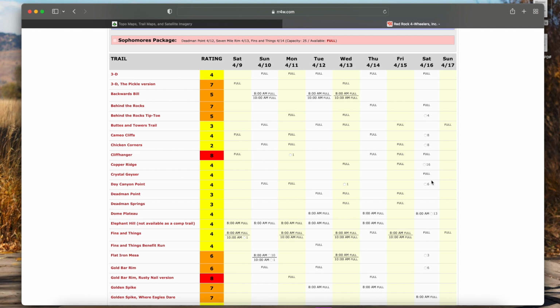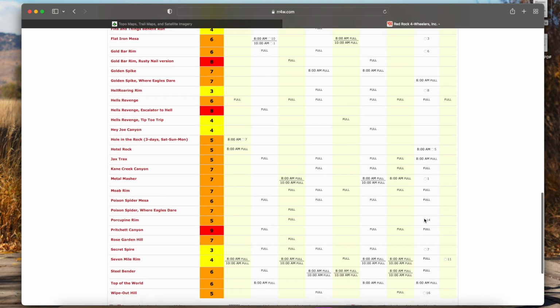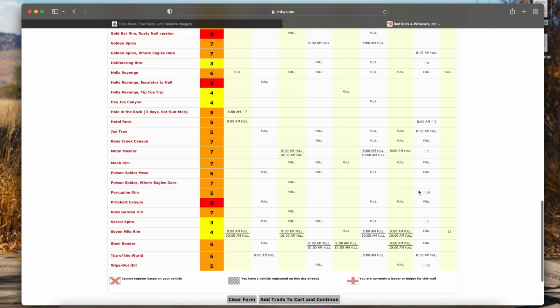Now Saturday looks like it has the most spots available throughout. That just seems to be the trend here. But as you scroll down, you can see which places haven't filled up yet. I highly recommend that you register for one of these trails and go with the group.